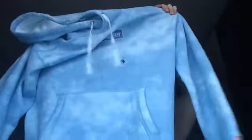Hollister. So from Hollister, I've got this faded blue hoodie, which was £35, but with 15% off, I've got it for less. It's just a distressed sky blue grey hoodie. It's got the Hollister logo right there. Nice, but on the back it's actually got hidden palm trees, which is quite nice. And that was £29.25 instead of £35.